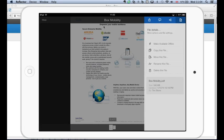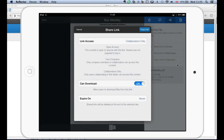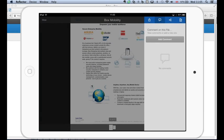Okay. So, for example, if I go to this icon here, the sharing icon, maybe I want to create a link to this file and send it to somebody. So maybe I'm speaking to a customer about this brochure, and they want to be sent a link to it. So if I just go to copy link to clipboard, once again, you've got all of those same options around a shared link that I can set here. So, for example, are they able to download this file when I send it to them as a link, for example? Okay. They also have the ability to comment, so I could add in comments just as I did a moment ago in the web application.